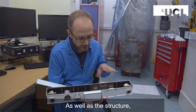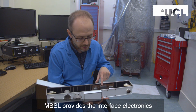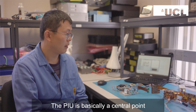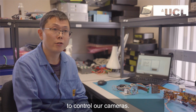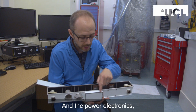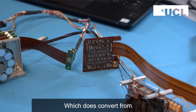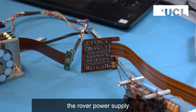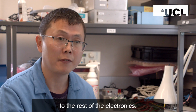As well as the structure, MSSL provides the interface electronics. The PAU design is basically a central point to control all cameras. And the power electronics, which is contained in this box at the front, does convert from the rover power supply to the regulated power supplies to the rest of the electronics.